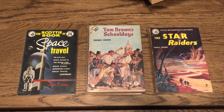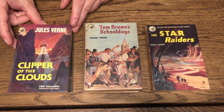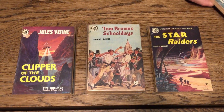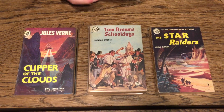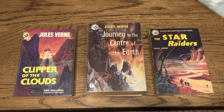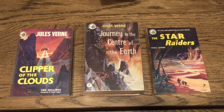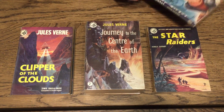Scotty book number J48 is Clipper of the Clouds by Jules Verne. Hello, Jules. There's one for you. And we have another one by the same guy. Number J11 by Jules Verne, Journey to the Center of the Earth. There's a couple of science fictions there. And one other, Scotty J13, Drum Beats by David Severin. Marcus Stone cover. And it's Desperate Adventures in Darkest Africa.